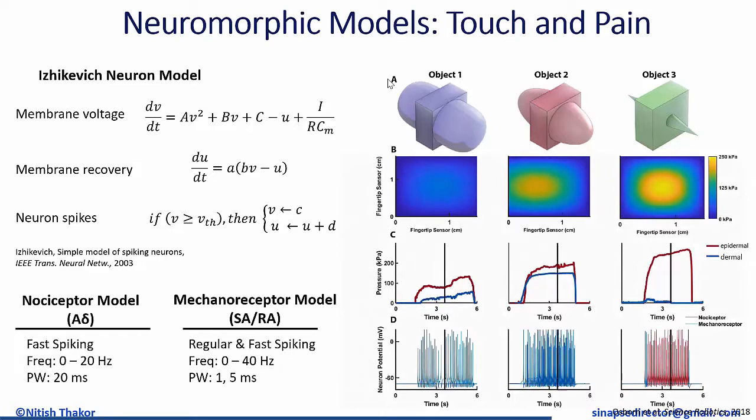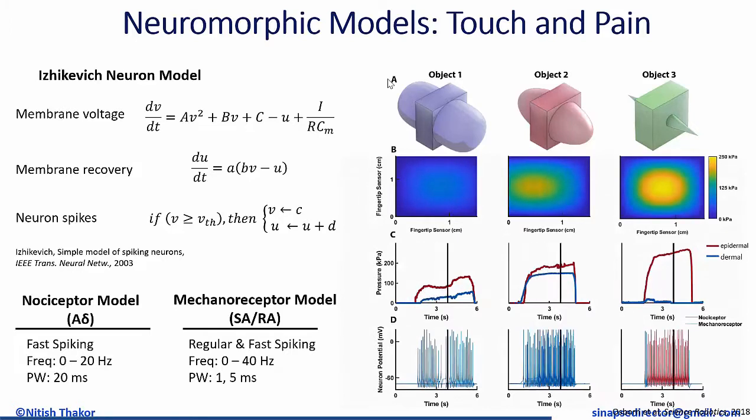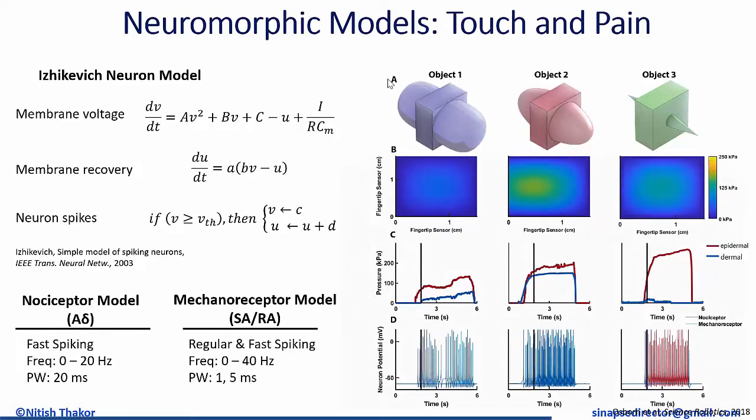The equations to the left are how we can model receptors in the skin properly. By modifying the parameters, we can also model fast and slow receptors, or what are called nociceptors. These are pain receptors. So we can even model painful stimuli, and I'll talk about it in a minute. Okay, so you can see the left object is something I want to touch, but the right object is potentially painful.